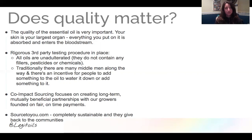A lot of times the organic label or seal is not going to be universal worldwide across the globe. So to go through this testing is even more important, because then you know there are no pesticides in here. There's nothing else foreign in this bottle of essential oil that shouldn't be there. It is pure and it is coming straight from the earth.